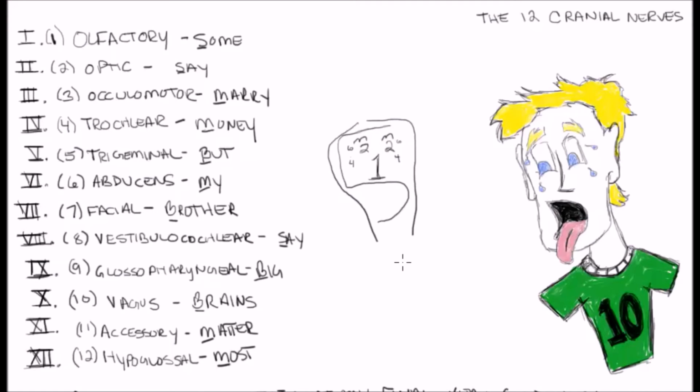So number 8 is the vestibulocochlear nerve, and it's the nerve for hearing. It was formerly called the auditory nerve. So if we take number 8s and we put them where the ears would be because it's an auditory nerve, that represents the ears.